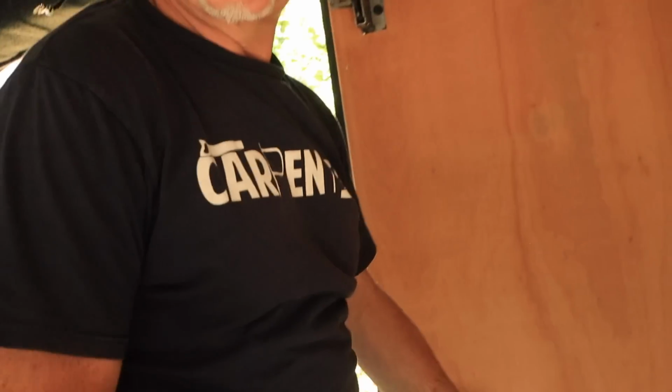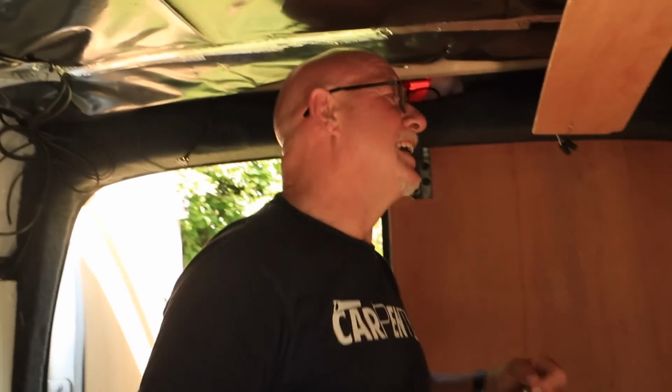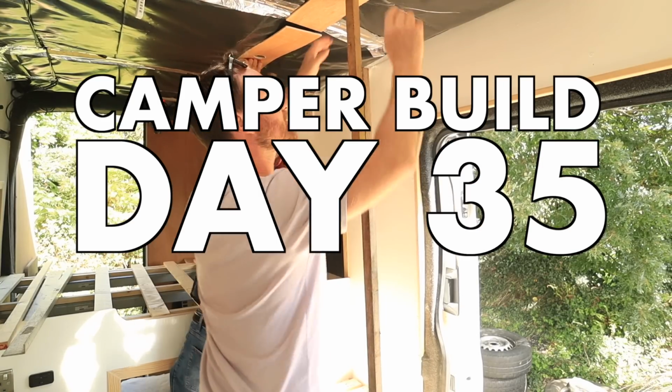So just in case people didn't know, Dad's a carpenter, he wears it on his shirt. That's the make. He's got a stupid spirit level for an earring, that. That's the make. Take it down, what, both sides? Yep.